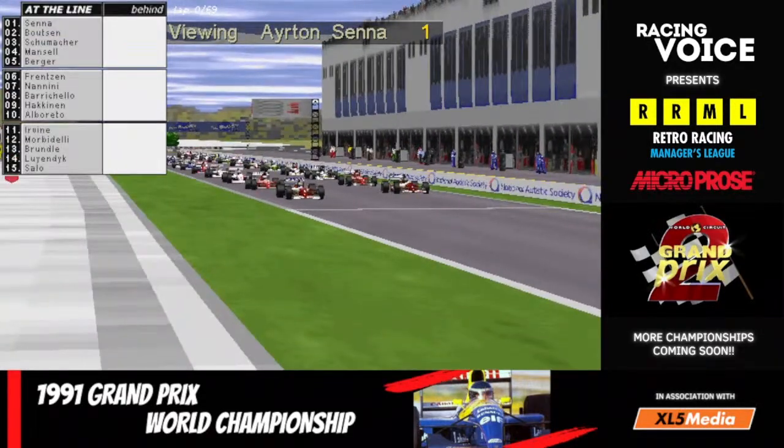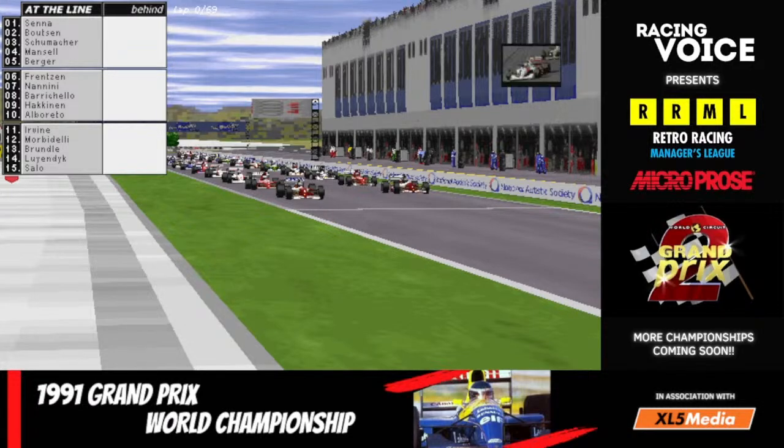So the competitors gearing up ready for the start then. 69 laps and the Spanish Grand Prix is set to be a really exciting duel. Let's see how it all plays out. Senna, Boutsen, Schumacher, Mansell. Lights are on. They will go out and we will be racing.